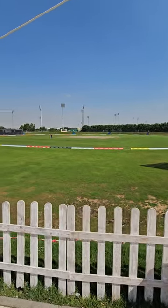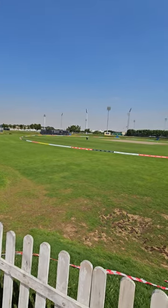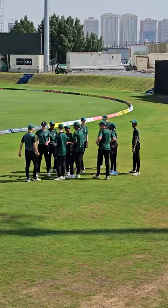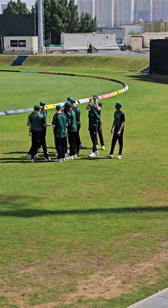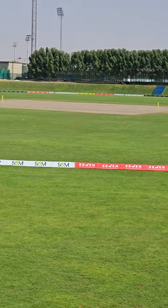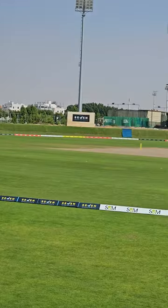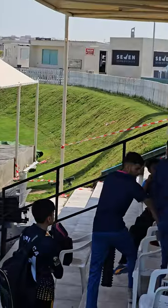That was Ben, the head coach of the Hertfordshire Cricket Academy, and the game is about to begin. They've won the toss and they've decided to bowl first, and that's Hertfordshire Cricket Academy. All set, won the toss and decided to field first. Gorgeous conditions here at Seven Districts Ground here in Ajman. Both the teams are just about getting ready.